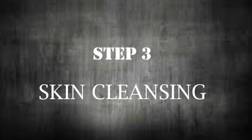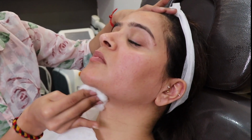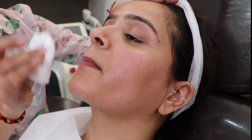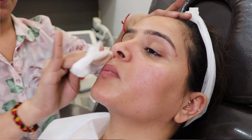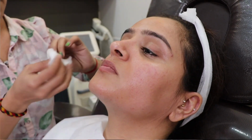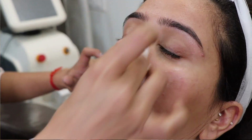To begin with the HydraFacial, the first step was to clean the face really well because you don't want to have any ounce of makeup or dirt or grime on your face. So they had this medicated cleanser using which they cleansed my skin really well. I mean, it was a thorough process, what I noticed. And so this was the pre-preparation for the HydraFacial.